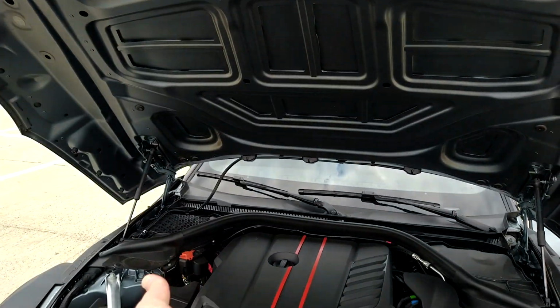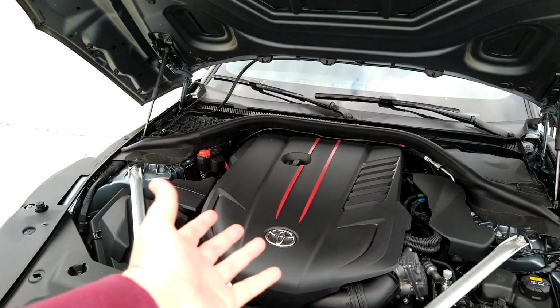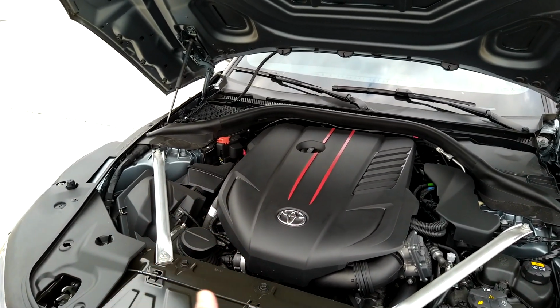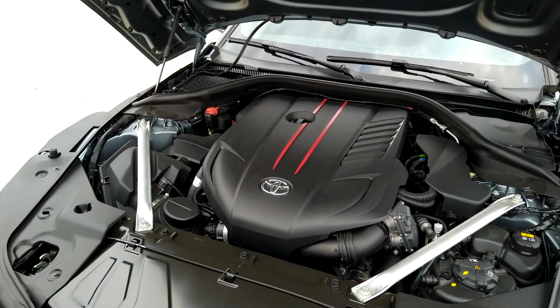I mean, it's a twin scroll turbo. It's dual VANOS, which is a BMW technical term for the variable valve technology. Sure. So we all know what dual VANOS is if you're a BMW owner.